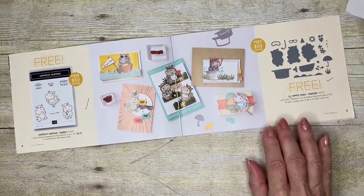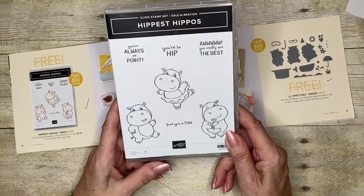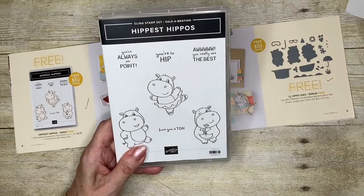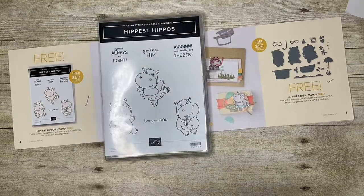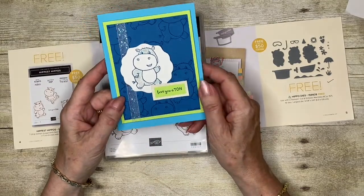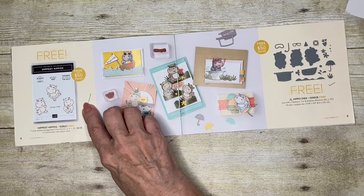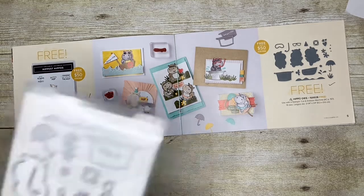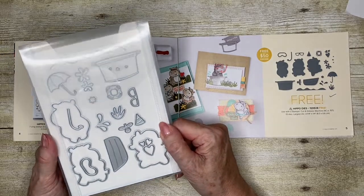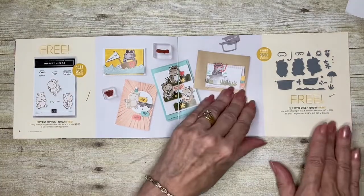So the first one is Hippest Hippos. So here is the stamp set. It's got these delightful little creatures with some great greetings, and I have a little card that I've just pulled together using that stamp set, which is really delightful. I think it would make a great card for a child. Now that's available if you place a $50 order. If you place a further $50 order, you will qualify to choose the coordinating dies that you can cut out. And there's a cute little umbrella in there. So there's a couple of the items.